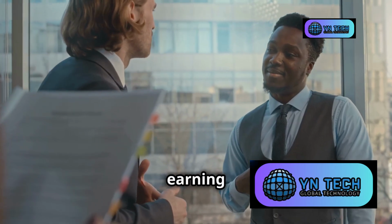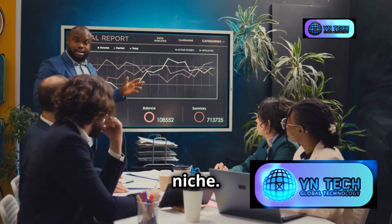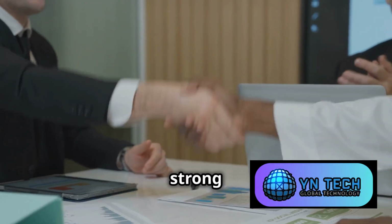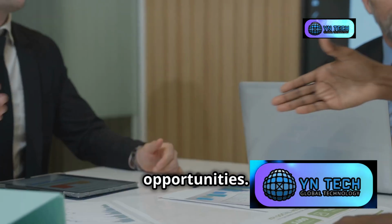Networking is crucial for earning high-quality backlinks. Connect with other website owners, bloggers, and influencers in your niche. Engage with them on social media, leave thoughtful comments on their blogs, and attend industry events. Building strong relationships can open doors to collaboration opportunities and guest blogging opportunities.